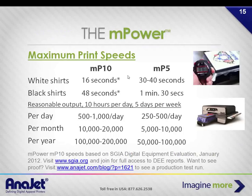And here's the speeds and feeds. We actually had SGIA visit our facility last January, came out and tested, and said that we could do a white print in production mode in 13 seconds. Well, we were a little more conservative. It's actually 16 seconds for that graphic because we measure from the time you push print. Black garment came out in 48 seconds.